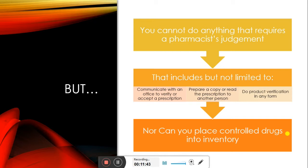And this is another unique rule in the state of Alabama. Although it's not unique to the state of Alabama, it's a fairly unique rule in a very small handful of states where I would imagine what caused this rule to exist is they had a lot of technicians who were taking drugs from the pharmacy. And because of that, they wanted to clamp down on whether or not the technicians had access to those controlled substances.